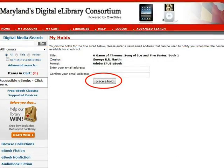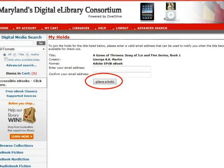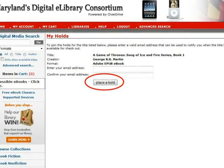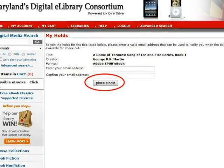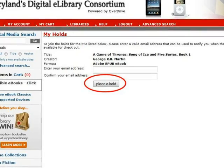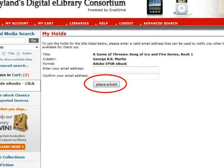On the My Hold screen, click inside the first box and enter your email address. Then click inside the second box and enter the email address again. The information you enter in the two boxes must match exactly. This allows the consortium site to ensure that there are no typing errors in either box.